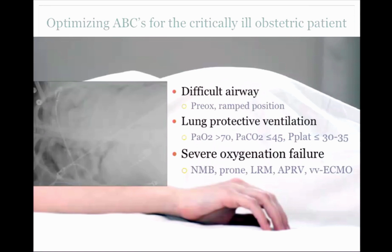And then for severe oxygenation failure, we can turn to our therapies that have a mortality benefit outside of pregnancy, like prone positioning, neuromuscular blockers, as well as using PEEP and APRV and reserving VV ECMO for those as a last resort. So that's all I have. Thanks.